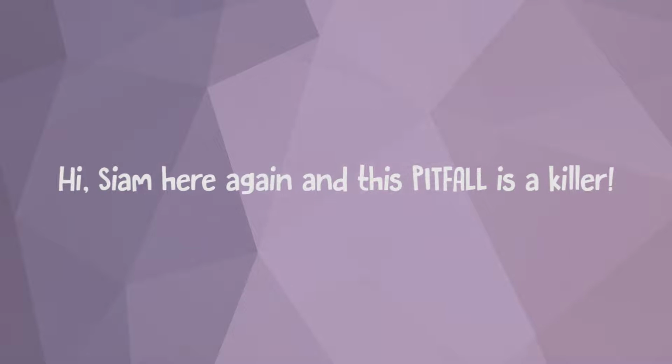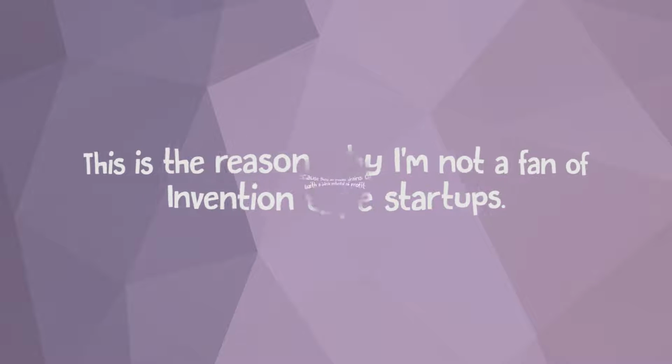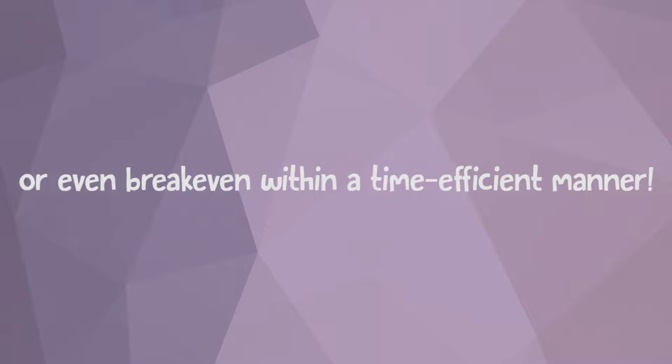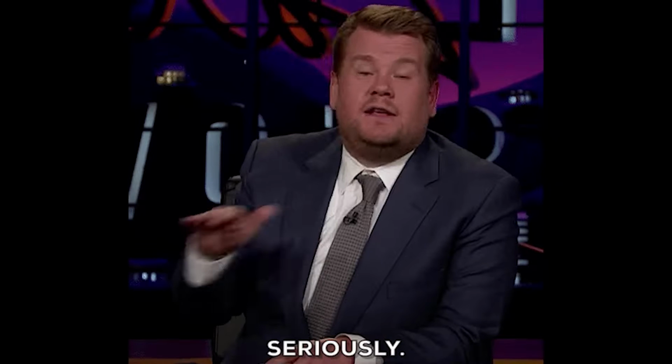Siam here again, and this pitfall is a killer. This is the reason why I'm not a fan of invention type startups. That's because they are massive drains of capital with a bleak potential of profit or even break even within a time efficient manner. And that's pitfall number 5, the J-curve business model. Just frickin' avoid this at all costs, seriously.